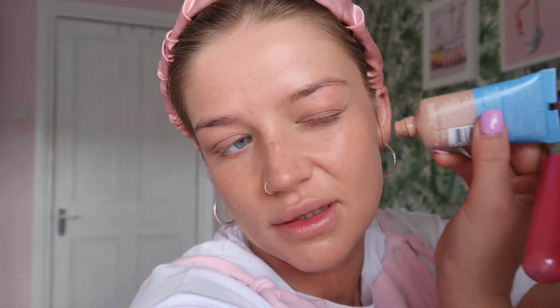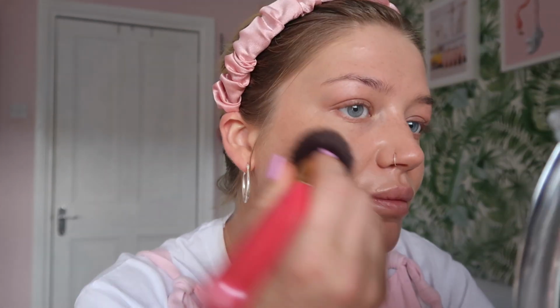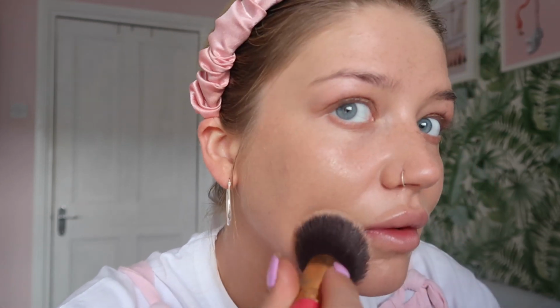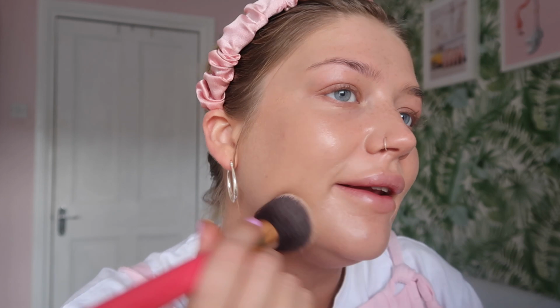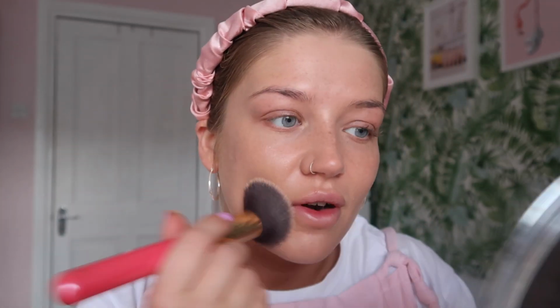I'm literally going to put just a tiny bit. Don't even need it on that side. Don't know why I did that, but you know, you got to match. I'm just going to press it in like that, dab it in. It's such good coverage, but it feels so natural, so comfortable. So that's applied really nicely. I literally love it. This is my go-to easy quick foundation because it's so quick.